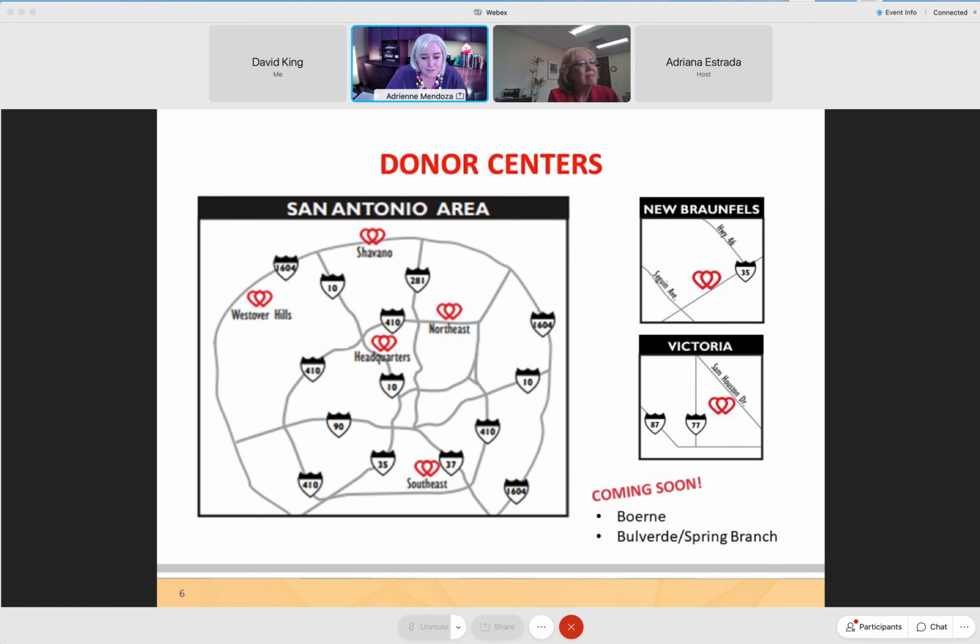To serve our donors throughout our community here, we actually have 5 donor centers in the San Antonio metro area, and those are shown here on a map. We also have a New Braunfels donor center up further north, and in Victoria, Texas, we have a donor center that also supports the hospitals. In that area, we supply and have a depot in that location to support the hospitals in Victoria, Texas.